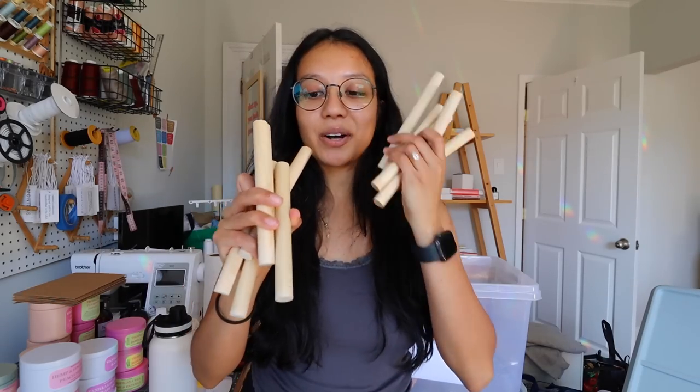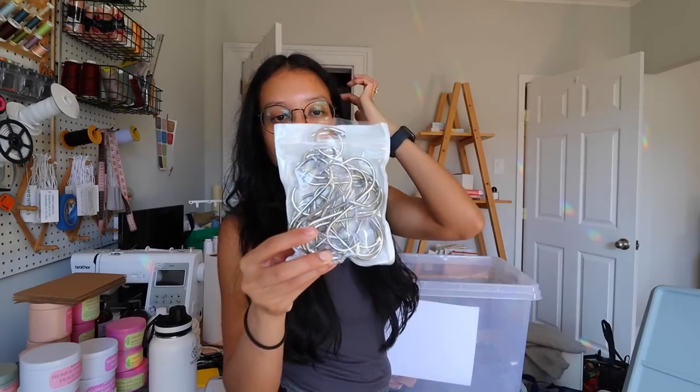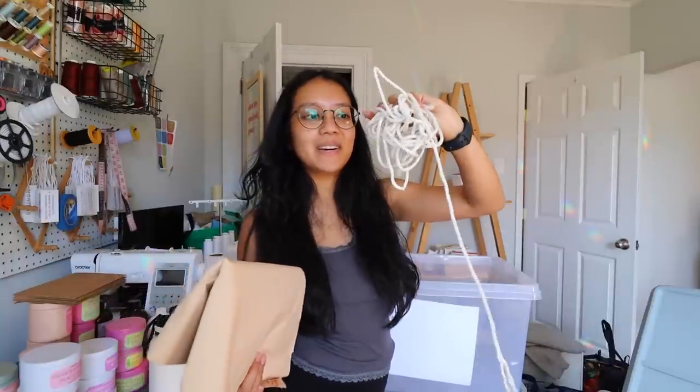These are the pegs that go along with my scrunchie pegboard, which I made on my own. You can watch a previous vlog to see how I did that. But these are definitely still coming with me because I love my scrunchie pegboard. These are really small hooks that I use to hang my tote bags on my garment rack. Love these, also Amazon. Just a little bit of packing paper, or this is tissue paper. And some rope to hold my banner up.